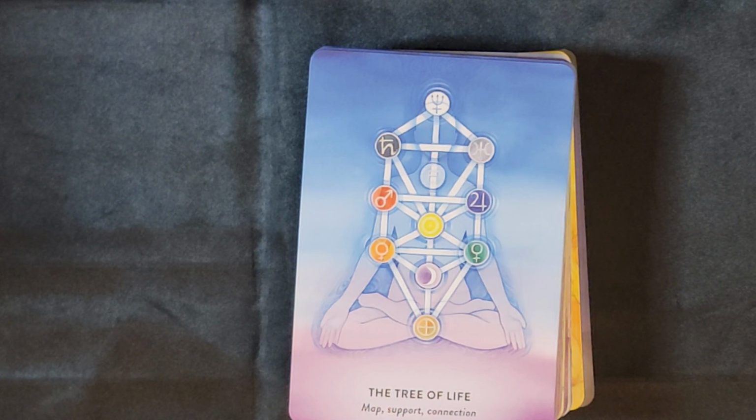For tarot lovers, each numbered sephira relates to the number in the minor arcana. For example, the first sephira is Kether, number 1, or the aces in tarot.